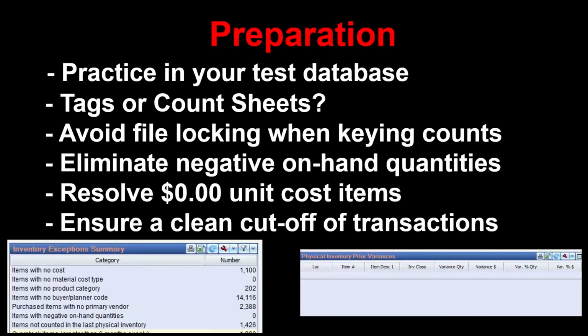Okay, practice. Physical inventories are only done typically for most companies once a year, possibly twice a year, and people forget how it works. Maybe they've never had a checklist. So what we say is to create a test database and practice in the database. And therefore you get familiar with going through the checklist, going through each of the steps.